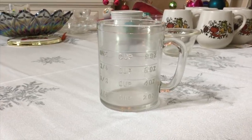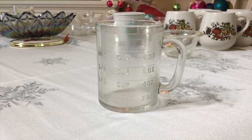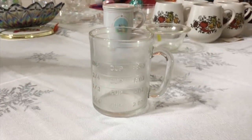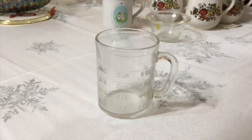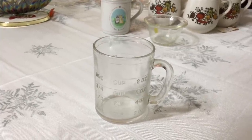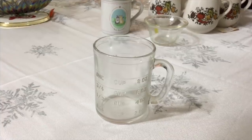When I got it home and started researching it, I realized that this is the bottom half of what was once a nut chopper or an onion chopper. And the choppers were really cool. They came with different colored tops on them. Without the top on it, I'm gonna ask about $8 to $9 for it.